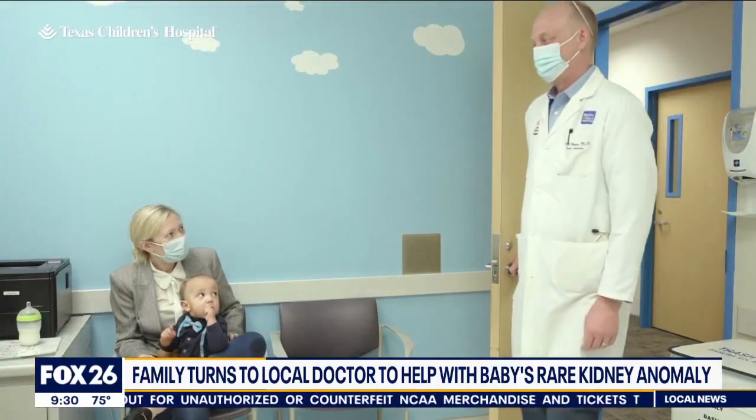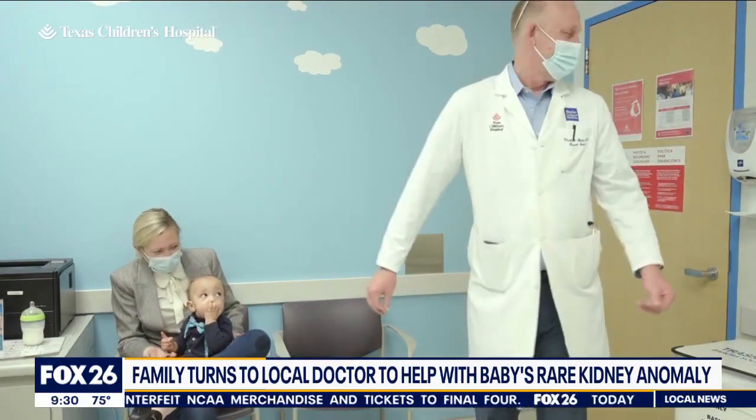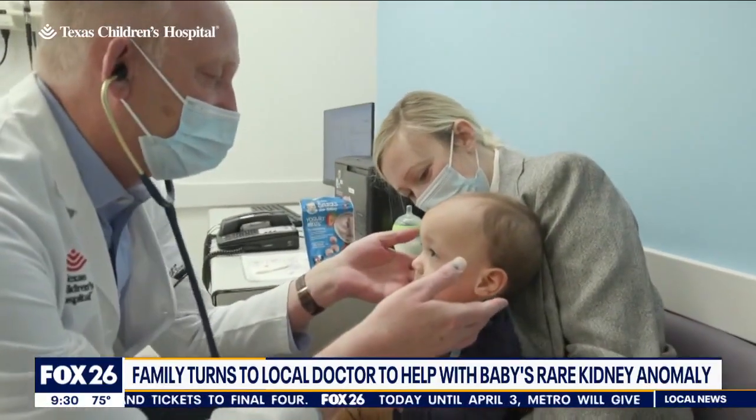So the fancy name for that is crossed fused ectopia. It's a fancy way of just saying that instead of being in the normal place, the other kidney was localized to the other side of the body. Dr. Michael Braun is the chief of pediatric nephrology with Baylor College of Medicine and Texas Children's. He says kidney development is actually one of the most common problems in newborns.